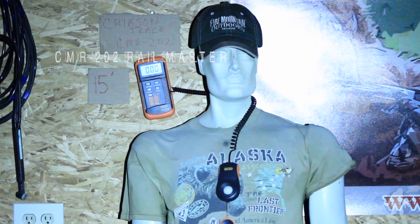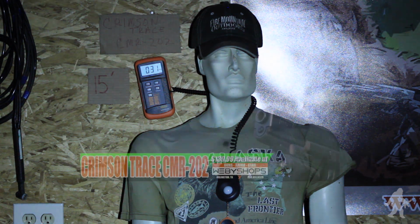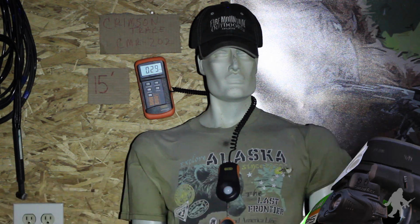Alright, once again, 15 feet away, Crimson Trace CMR 202, and we've got George lit up. We're at 15 feet away, and we are showing that we have 29, 30 lux. We're going to say 29. It's stabilized. It's bouncing up to 30. We'll give them the benefit of the doubt and say 30.